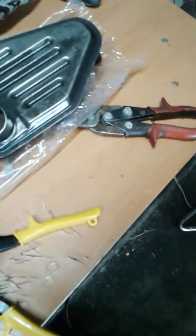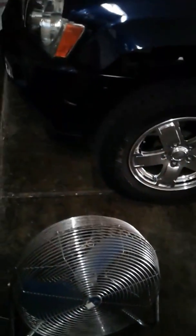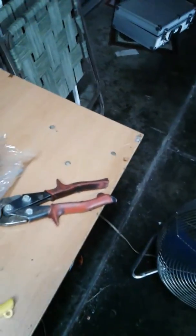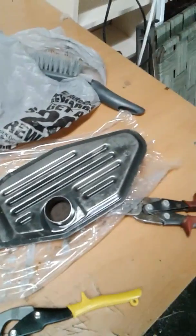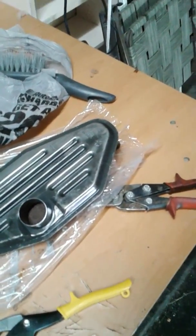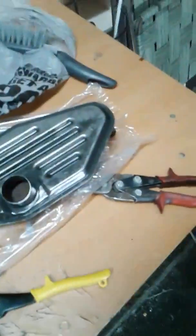And I think I might actually have to change the fluid again. I changed the fluid, put new filters, but the fluid is still dirty looking. It's not pink like it should be. So I think it was just so dirty that I might have to drain the fluid again and put new fluid. I did what I usually do on cars like this that have a traditional transmission with a pan on it. I pumped the fluid out, and then I drained what was left in the pan. Then I put new fluid in.